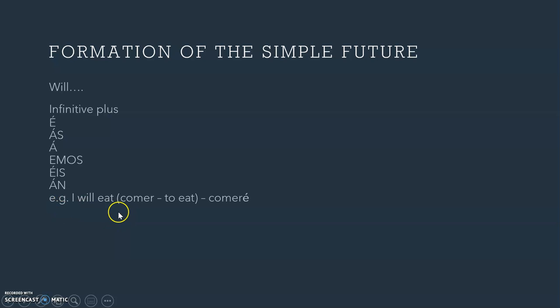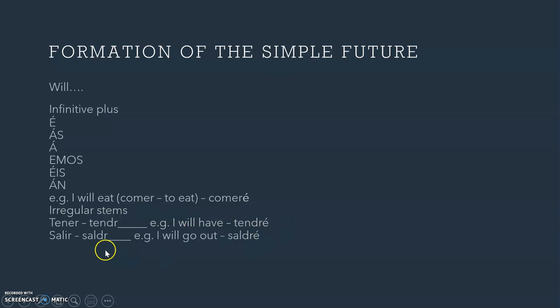All right. So, for example, I will eat. Comer is our infinitive, and we add: comeré. Now we've got some irregulars, so they don't follow this infinitive plus the ending. So these ones, like tener, we don't take the infinitive here, we change it to this stem, and then we add the endings as they are above. So I will have is tendré. Salir, for example, goes to saldr, and then we add the ending. So I will go out will be saldré.